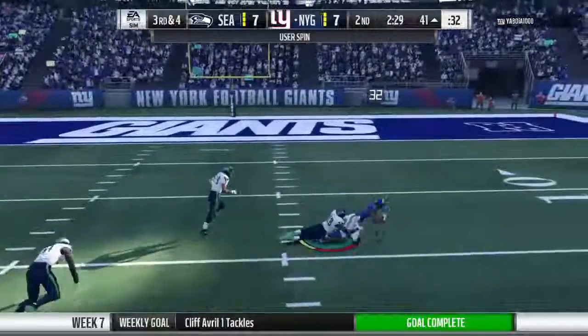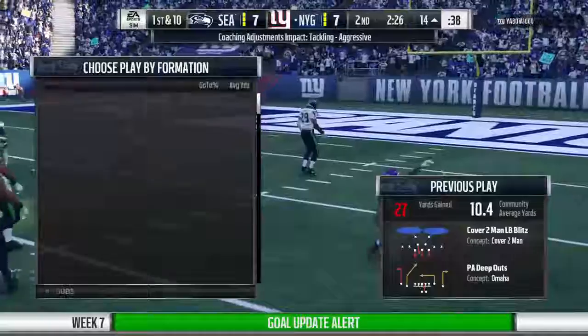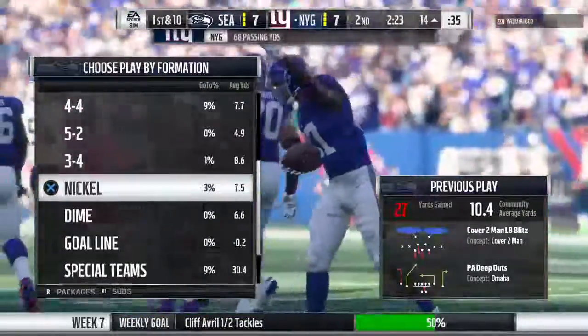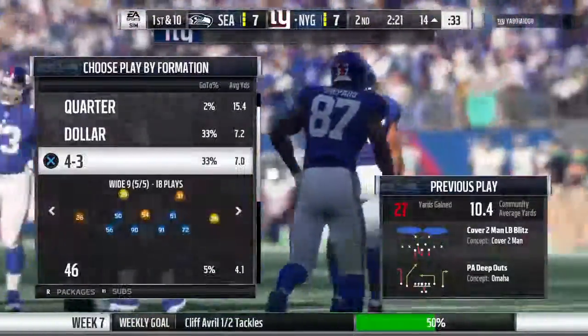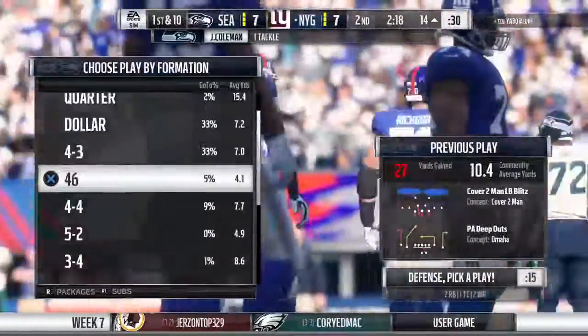It's caught. Shepard. And he gets this one all the way down inside the 15. A very solid gain of 27. He's such a good route runner. Shows it there on third down. Very proficient and a good pass.